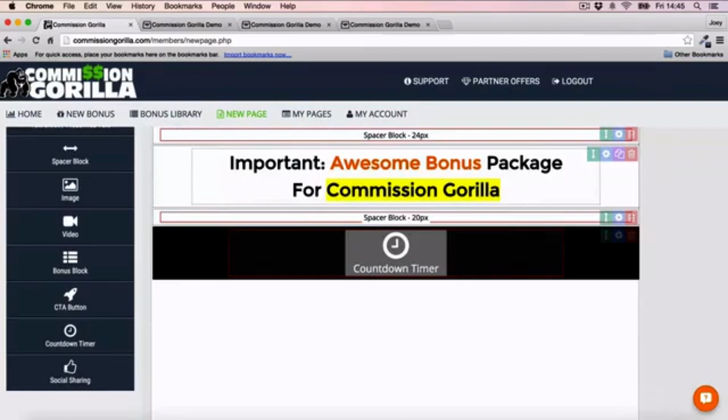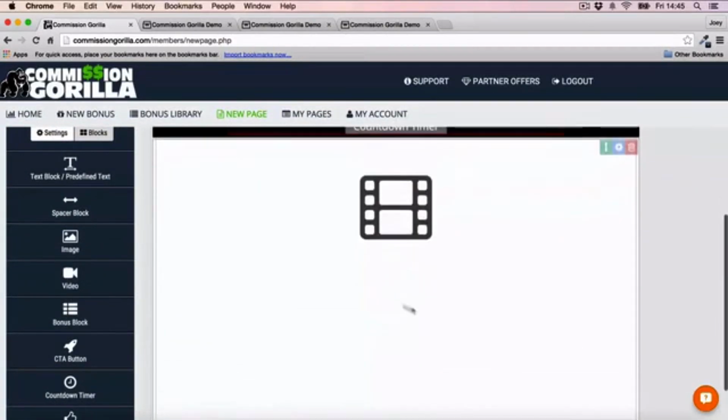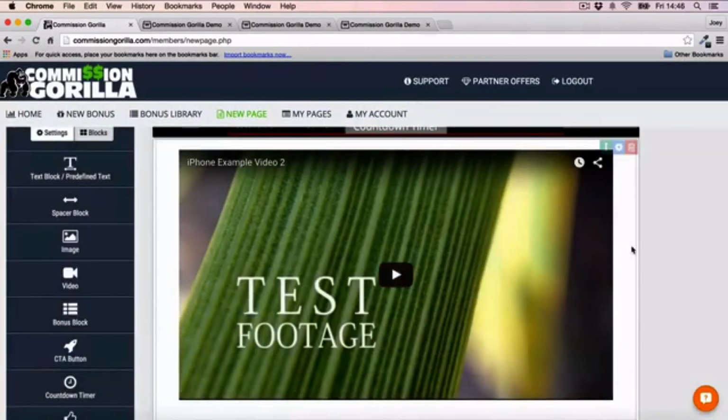All right, you won't be able to see that just yet, but you will once we save and preview the page, but that's going to be there for now. Okay, then what I'm going to do is I want to add a nice video right underneath the countdown timer. So I'm going to drop a video in here. Once the video block is in, you can simply click and add in the embed code of your video. So I'm going to do that now and hit OK, and there we go.